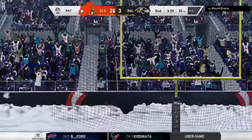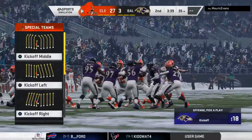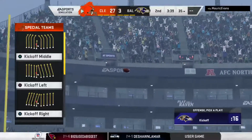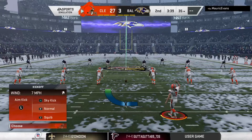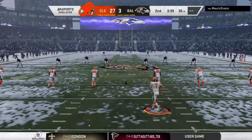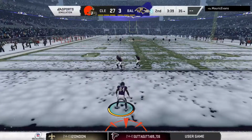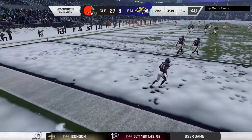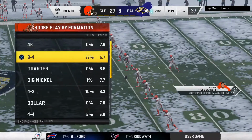And oh, it's no good. For the 2nd time now in this first half, he's missed an extra point. The kickoff team on the field now as they will send this one away. And this will not be returnable. It's out of the back of the end zone for a touchback.